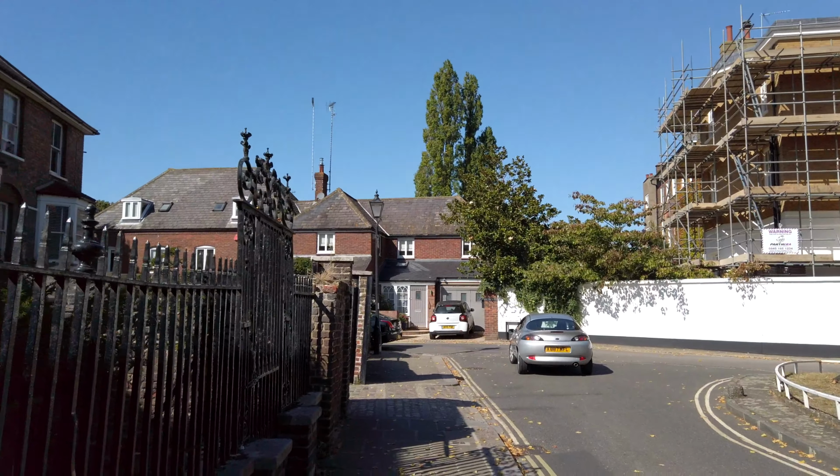Look at these big houses. Very expensive to live in Richmond. There are quite a few mansions here and a lot of houses that go way into the millions to buy. Rent prices would probably be around 1400, 1500, but for something very, very small.